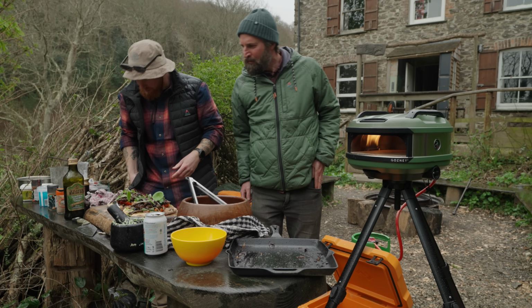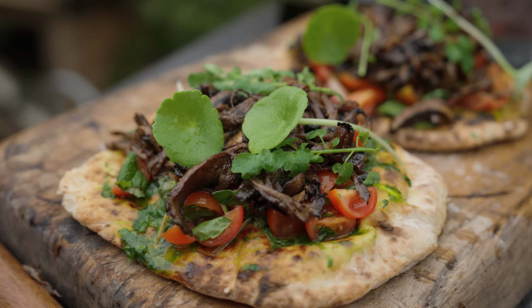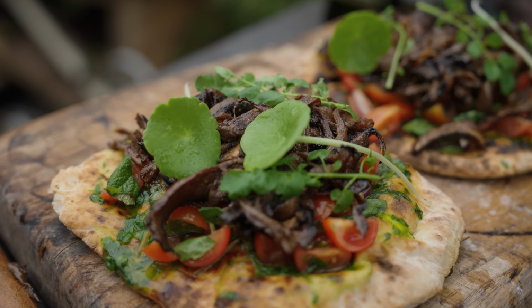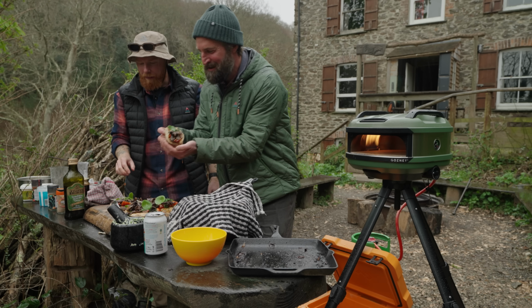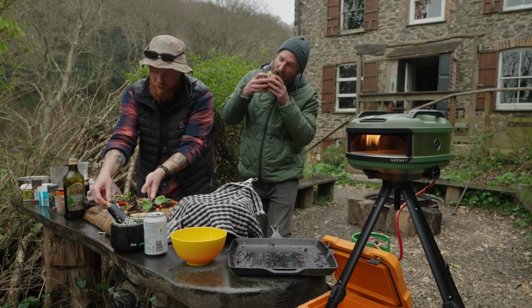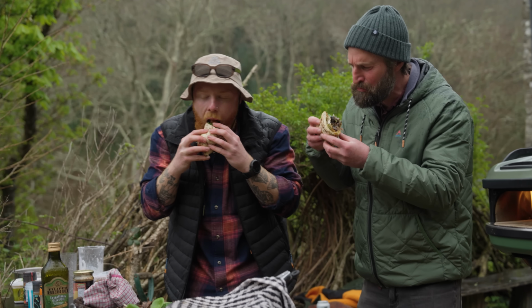I think we're good to tuck on in. The other good thing about the outdoors is that you can drop food on the floor. You don't need plates. You don't need cutlery. Oh, this is going to be messy. Yeah, it's a big boy. Cheers. Messy but delicious. Cheers. Thank you.